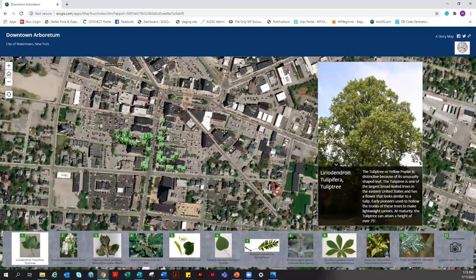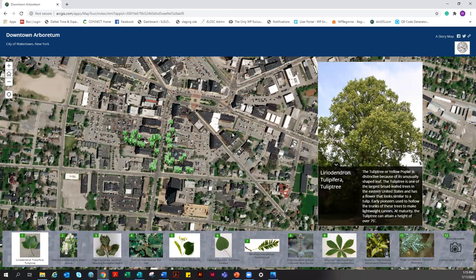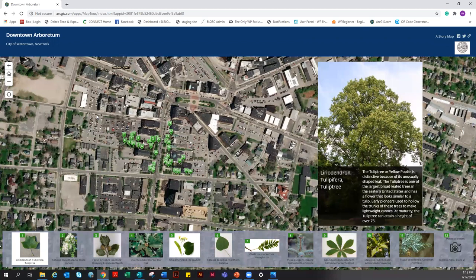Okay, so this is the story map that will pop up when you scan that QR code, or if you go to the link that I mentioned. And as you can see, this is downtown Watertown. There's a square right here to just orient everybody. The Arboretum lies between Stone Street and Sterling Street here.